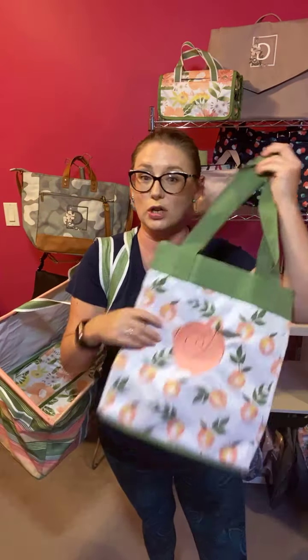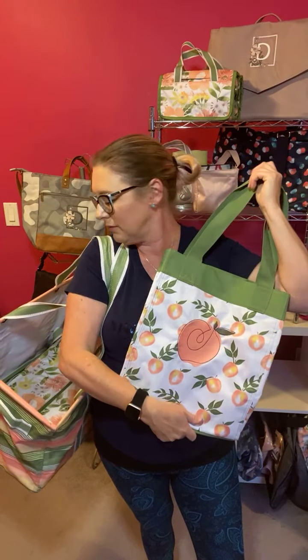So if I was going to buy something brand new and I didn't have any 31, I would get either a large or Deluxe utility tote to start, and I would probably pair it with an essential storage tote and a Fresh Market Thermal.